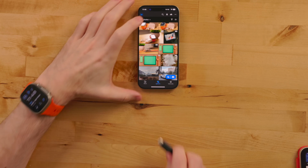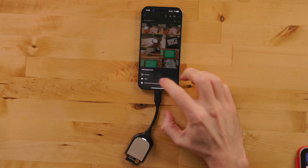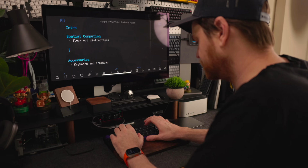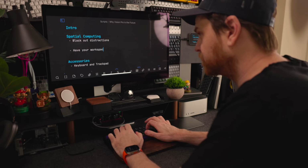This also means USB devices work natively with no weird dongle, no need to power from a Lightning cable or anything like that. You can plug in things like external drives, monitors, hardware keyboards, hubs, Ethernet adapters, all sorts of different things.